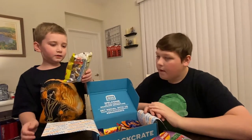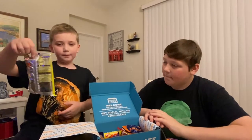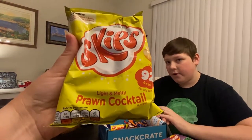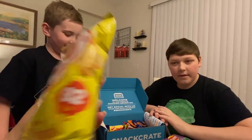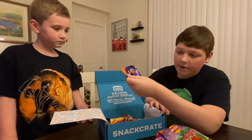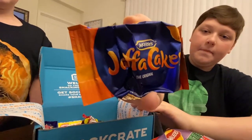This thing called Skips. It looks like these popcorn-like things. Prawn cocktail. So that means shrimp cocktail. They call them prawns in the UK. And something I noticed, chocolate cake, something I've always wanted to try from the UK. Let me get a little bit closer, there we go.